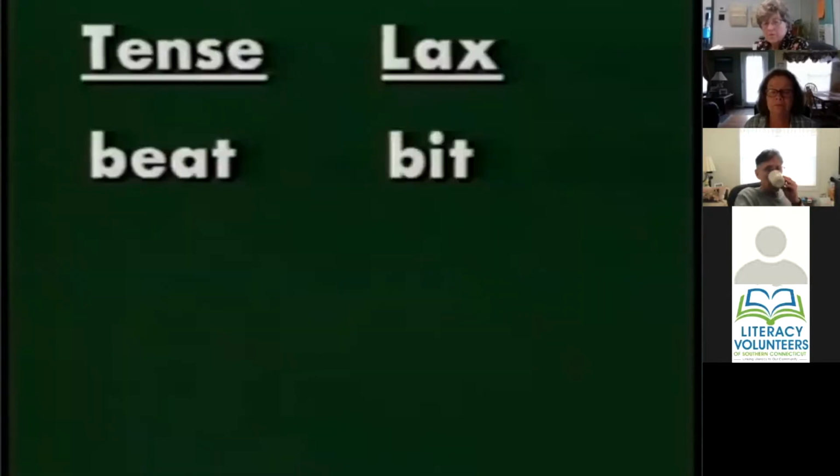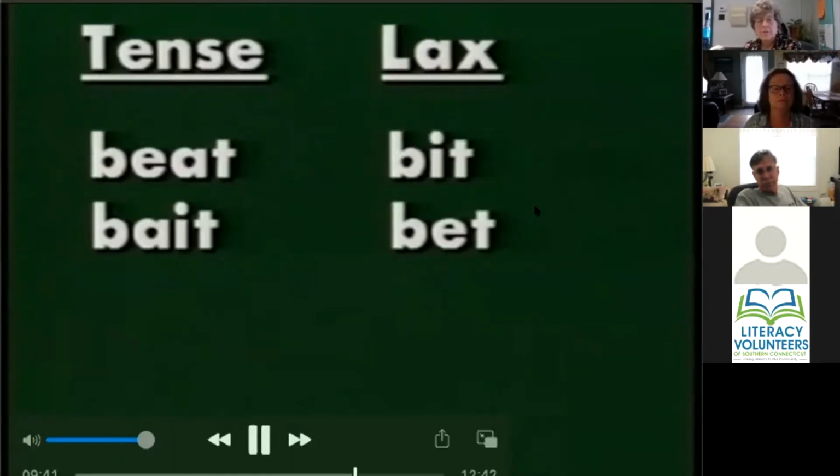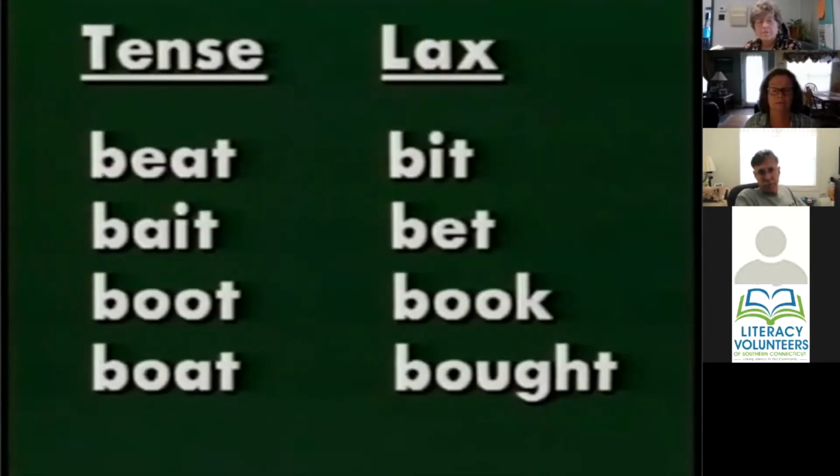The following words illustrate tense lax vowels. The vowel sound in the first word of each pair is tense, as in beat. In the second, lax, as in bit. Bait, bet. Boot, book. Boat, bought. The value of your understanding this tense lax difference is most evident when you are working with students who do not have a vowel distinction between E and I in their first language. In this case, the words cheap and chip will sound the same, and the student will have difficulty pronouncing the 2 words. Your understanding of this tense lax distinction will help improve his pronunciation.